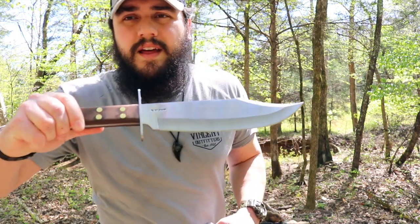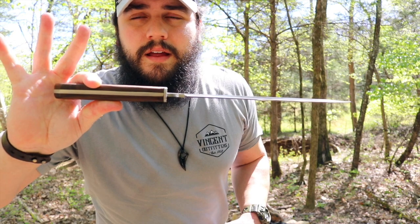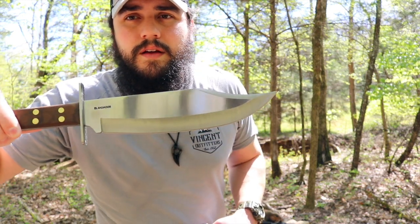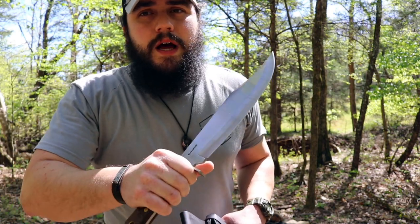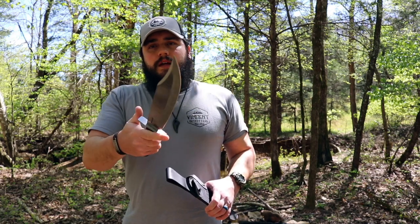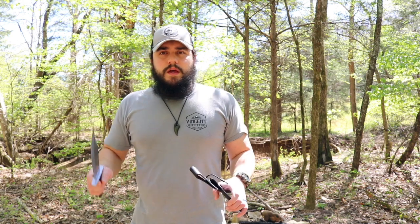you have wooden scales here, full tang, really beefy Bowie style knife, a lot of blade here. Doesn't feel extremely heavy in the hand, not at all. I like the guard here on it that keeps your hand from slipping up on the blade at all. But it definitely has good weight in the blade to be a chopper. But like I said, it's not extremely heavy.